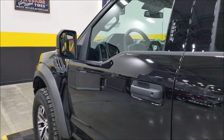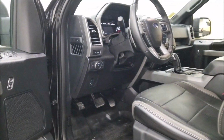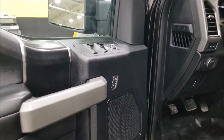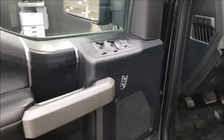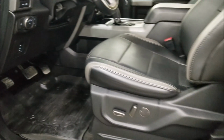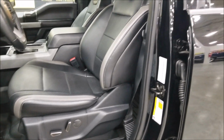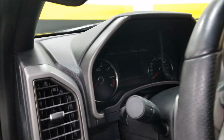Let's go ahead and check out the interior of this. Of course, these are extremely loaded as far as options. Your typical locks, windows, power mirrors. You also have adjustable pedals down here, power mirrors for folding in and out. Your 10-way leather power seats, and again, heated. All the steering wheel controls, and again, that paddle shift.